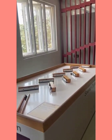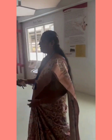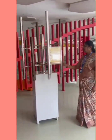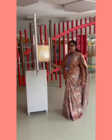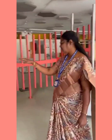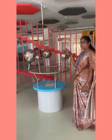Next is the tubes to hear activity. Here you can see different metals with different lengths. Even though the metals are different, the sound depends only upon the length of the metal. The same concept applies to the next activity, sound balls. Here the length matters, and here it is the volume of the balls.